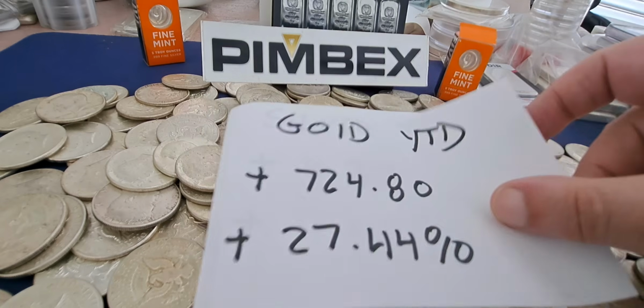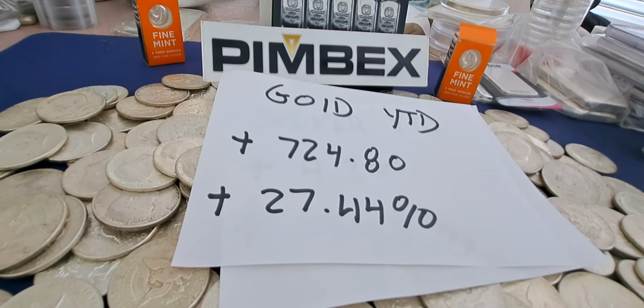Gold's doing outstanding. Nothing's touching gold. Gold is outperforming everything. Gold's up $424.80 year to date, or up 27.44%. Gold's outperforming everything, folks. That should be a gosh darn warning sign to us all.